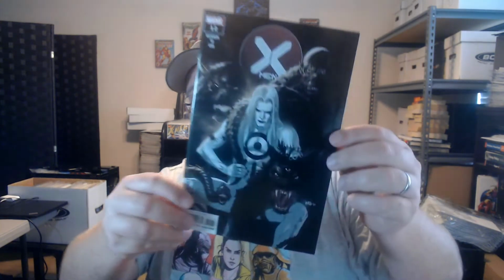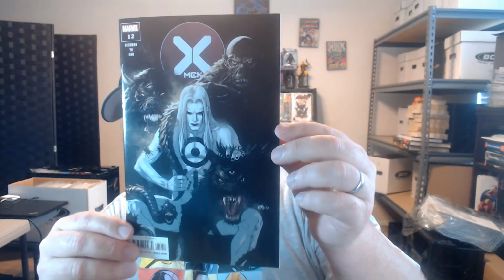Now, this hasn't been on my top list for a while because Hickman, I don't know. It's on and off with X-Men. I'm never sure 100% if it's going to be a good X-Men story or a bad X-Men story. This week, X-Men 12 was a great X-Men story. But the thing is, it was all in the past. It was great. It was fantastic.